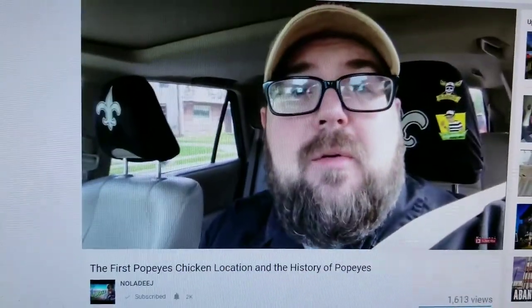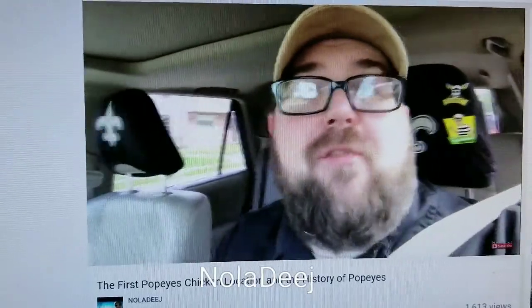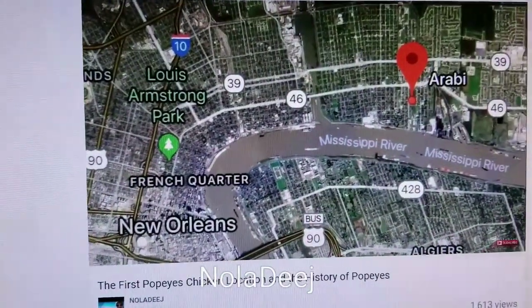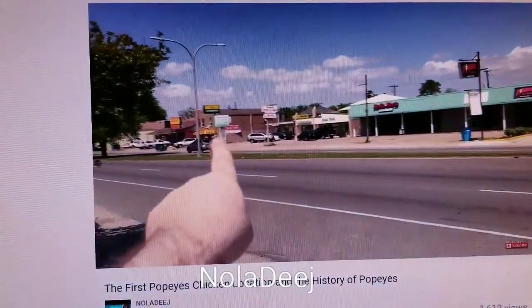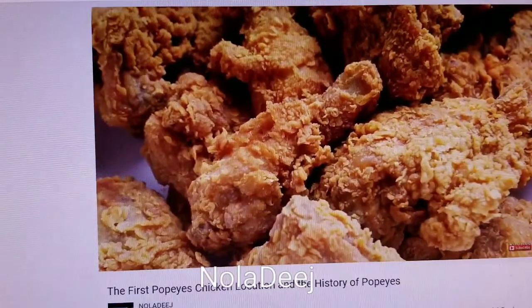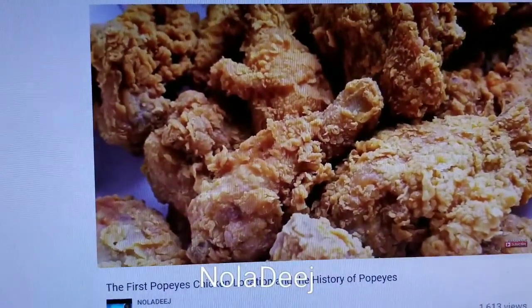Man started it. Al Copeland. Al Copeland's first chicken place was called Chicken on the Run, which he opened in 1972 because he wanted to compete with Kentucky Fried Chicken with their Southern Fried Chicken flavor. In Araby, Louisiana, just outside of New Orleans, somewhere over in that patch of stores, he opened his Chicken on the Run. But that didn't last very long because his Southern Fried Chicken recipe didn't go over too well.